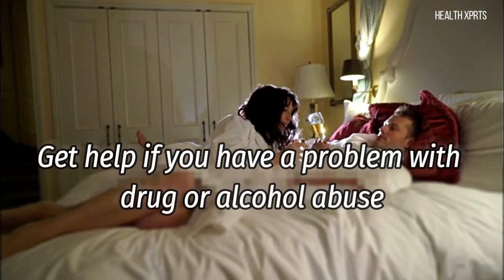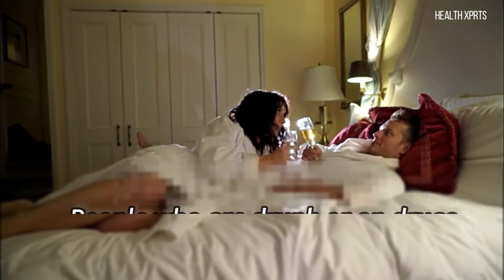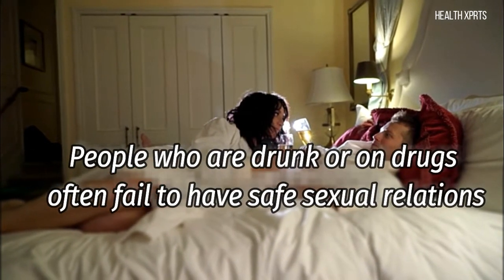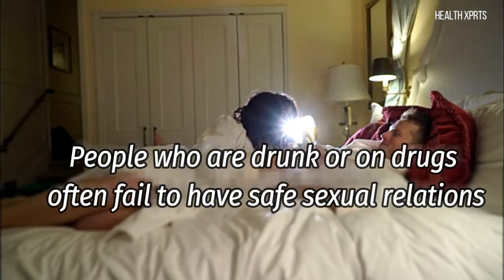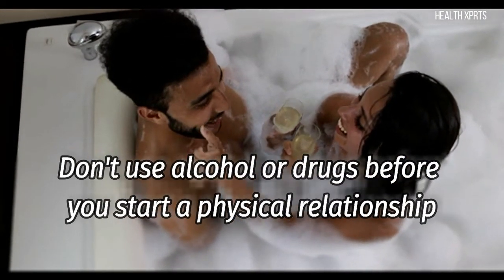Number 6. Get help if you have a problem with drug or alcohol abuse. People who are drunk or on drugs often fail to have safe sexual relations. Don't use alcohol or drugs before you start a physical relationship.